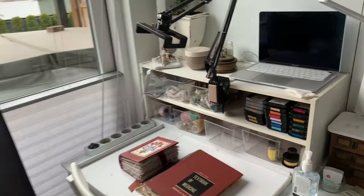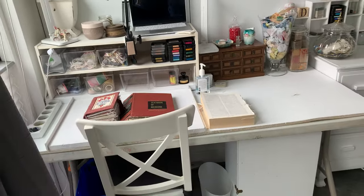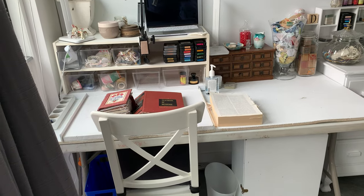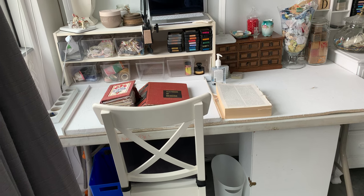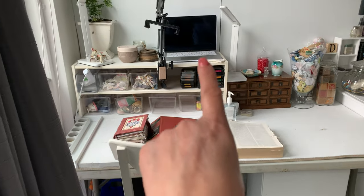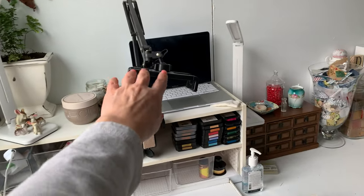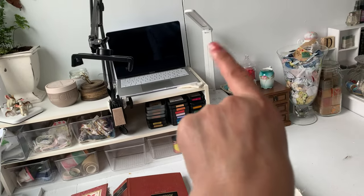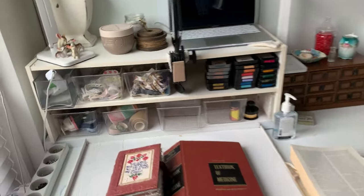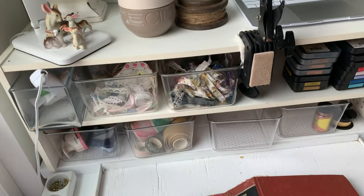Then if we move around to this area of the room, I did make a video about my recording table, so I'm not going to go into too much detail in this. I just have my laptop there to mirror when I'm recording, the arm for my phone, some lights. I love those lights from Staples. And then little containers again. They still need labeling for things that I'll need.